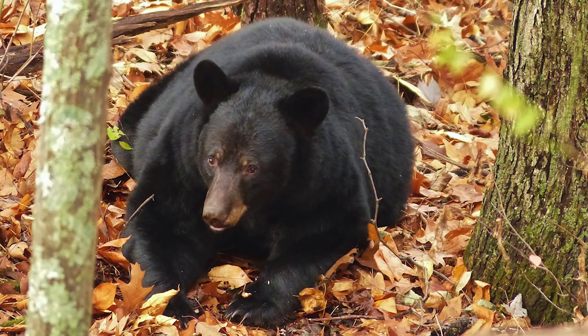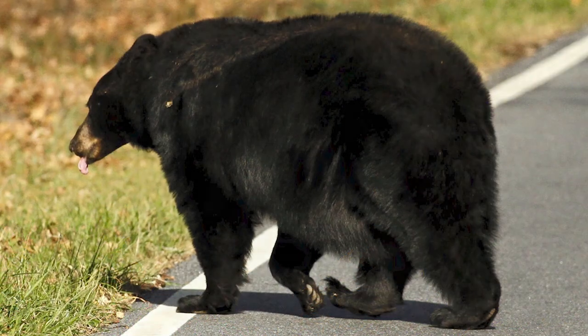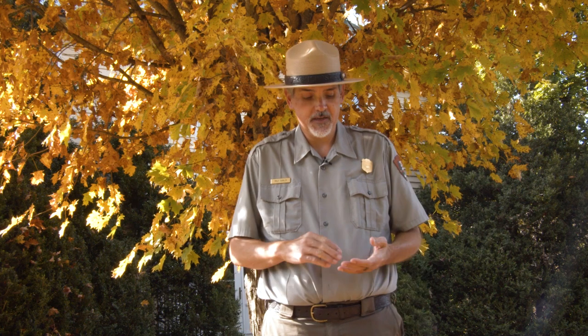So our black bears in the park are putting on weight right now. They're eating upwards of 20,000 calories per day. They're eating things like acorns, hickory nuts, and insects. They're scavenging on deer carcasses. They're trying to put on weight to gain fat for the winter, and that's a period that we call hyperphagia. Our bears at Shenandoah National Park typically hibernate or go into what's called winter torpor.